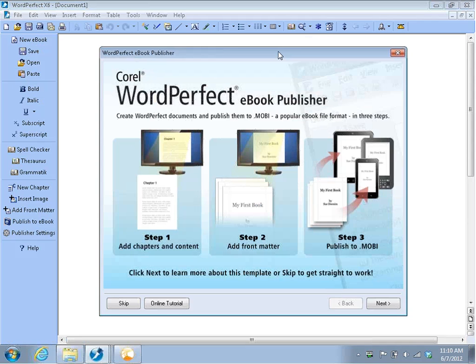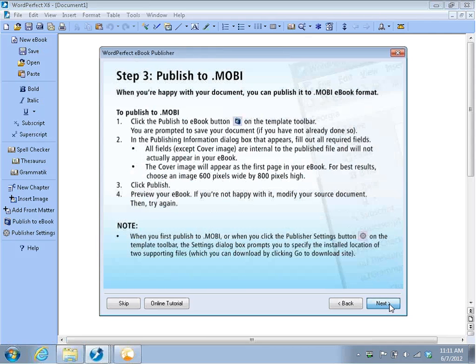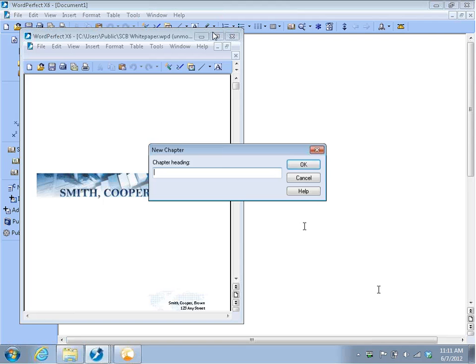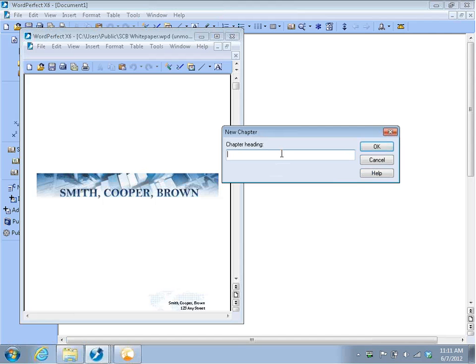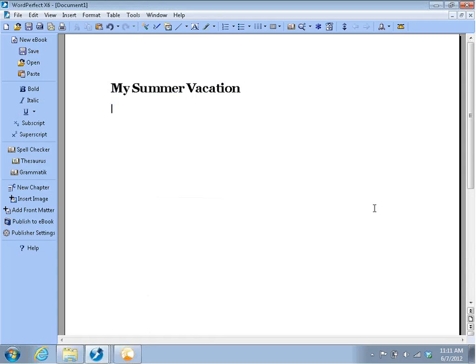So what we did during our research is we found out from Amazon what is the best format, what is the best font, and so we take away all of those concerns from the user and we help them through about 4 steps to create their own book. So at first you're met with a couple of screens that help you get started. I'm just going to start right away. Whoops, that guy should not be there, but let's just start with my summer vacation. And this is as easy as it would be for anyone to write a book.